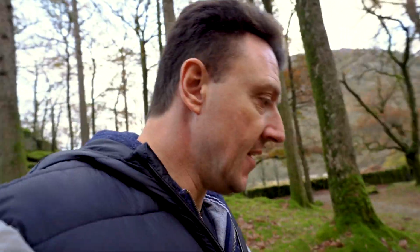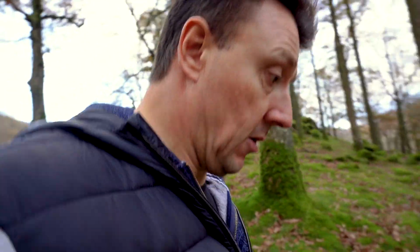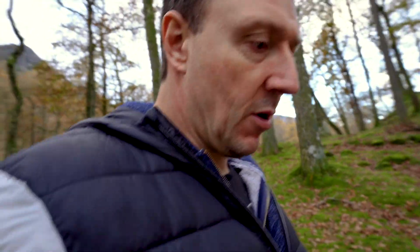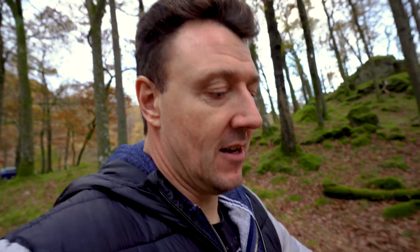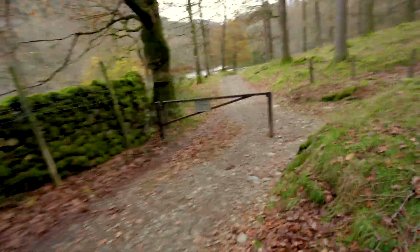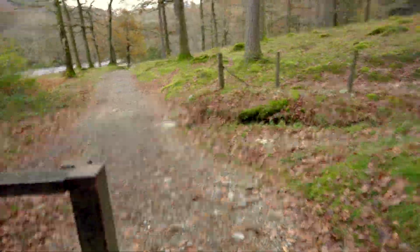Yeah, it's been a while since I climbed up that waterfall or followed the track up that waterfall. Last time I would have been probably 18, 19, so that's a good while ago now. Here we go, let's get down to the beach. So just from there, as we walk through, there we go, National Trust through here.